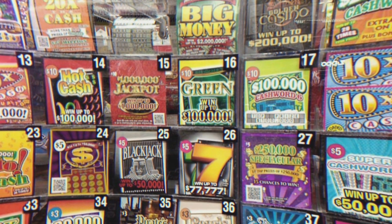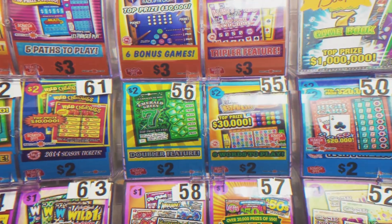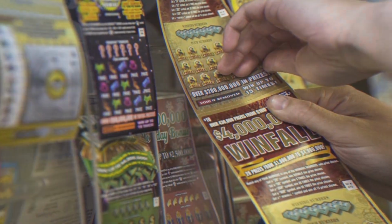Southern Scratcher, Southern Scratcher, whoa. We have some scratcher tickets trying to win the lotto.